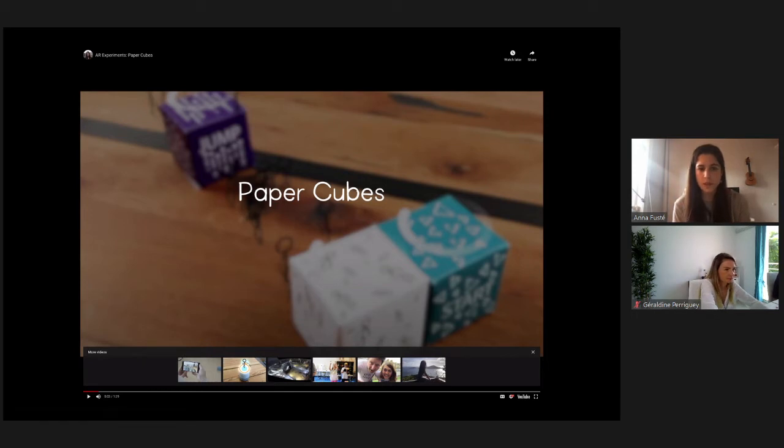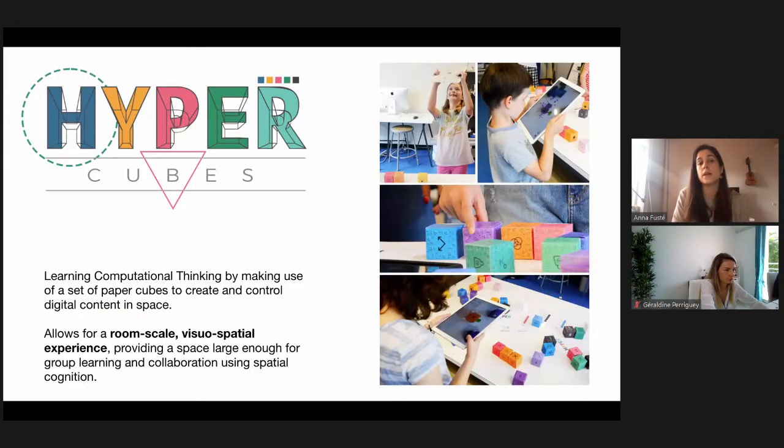So at that point, I started thinking about all the features that could be added to this application in order to make it better. And that's when I came up with hypercubes, which is based on the same idea. It's basically a platform for learning computational thinking by making use of a set of paper cubes to create and control digital content in space.